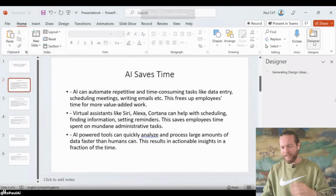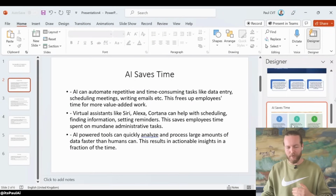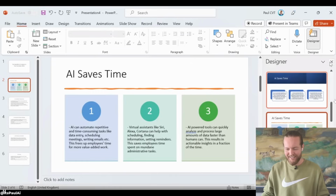Now just click on the designer to the right, and you can use all of these different templates to make it look way nicer. And yeah, this is super easy.